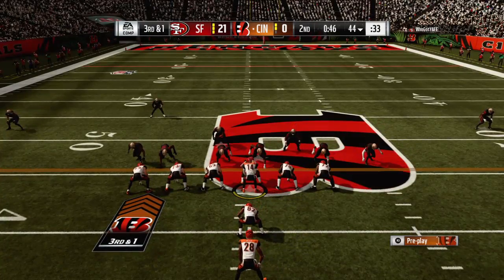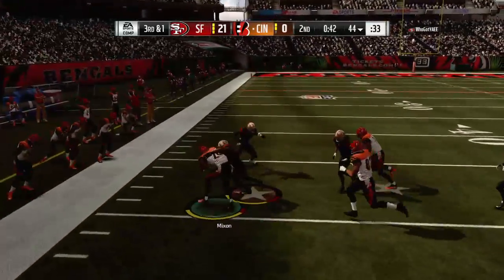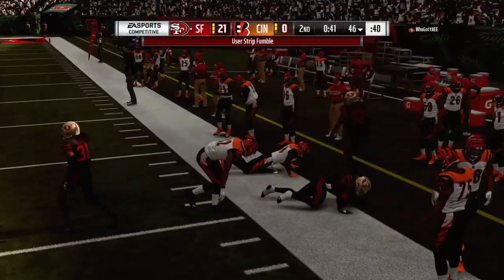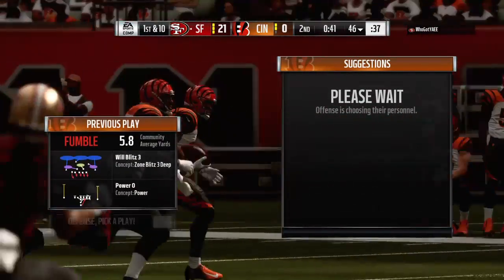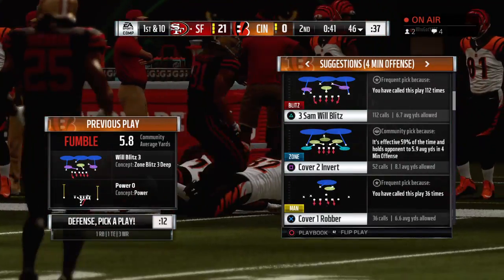It's 3rd and 1. They give to Mixon to try to pick it up. And I think the ball's out. And now this is scooped up by the 49ers. The psychology of the game never ceases to amaze me because you would think there would never be a fumble, from what we hear from coaches all the time, right?